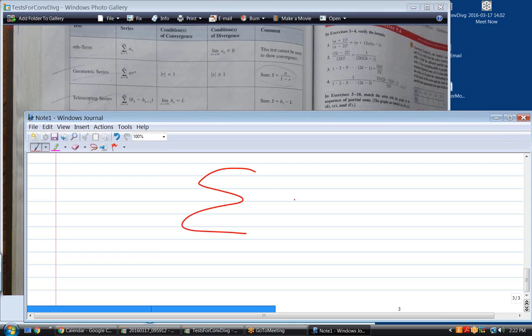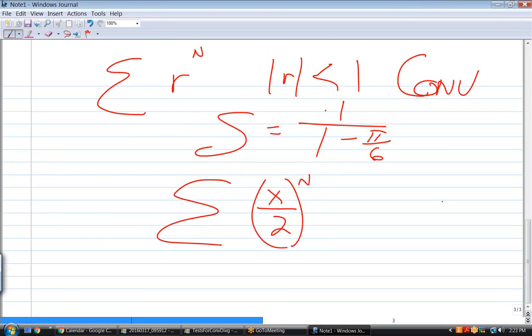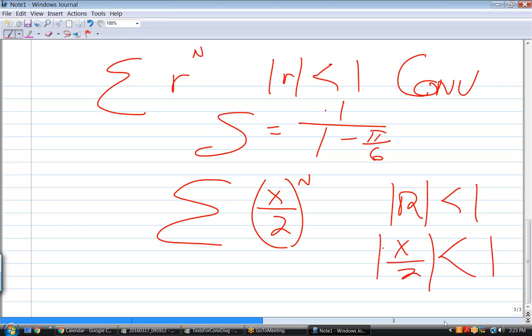If I told you that (x over 2) to the n power, is that convergent or divergent? Divergent, right? We don't know. In other words, with x, it depends. The absolute value of r has to be less than 1 for it to be convergent. So I could say the absolute value of x over 2, as long as that's less than 1, I'm going to have a convergent series.